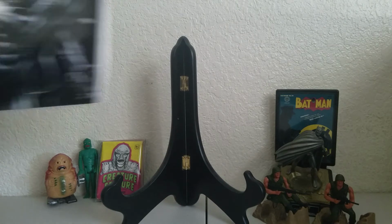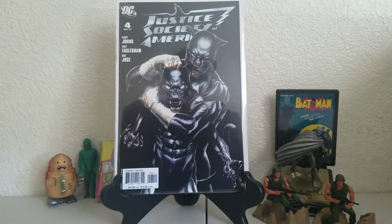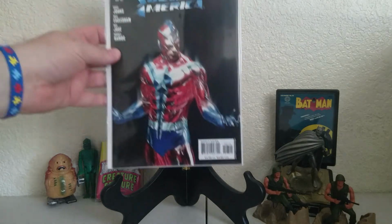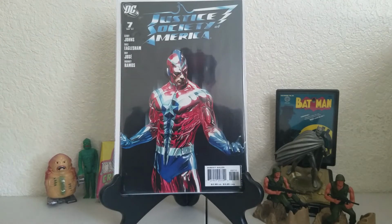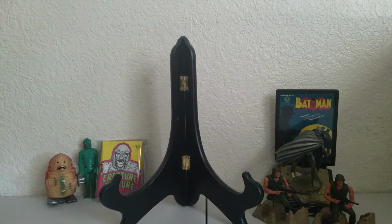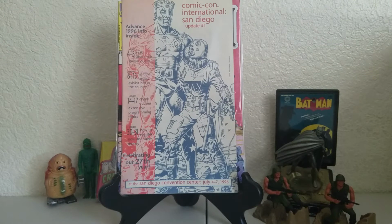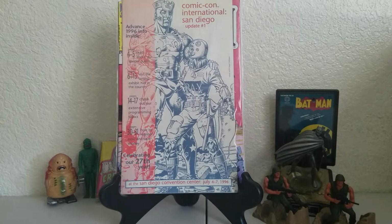And this one's my favorite. This, it caught my eye. It's Comic-Con International San Diego Update number 1 from 1996. The comic behind it is Nom, the Marvel series, which I collect. But I just thought that was cool.